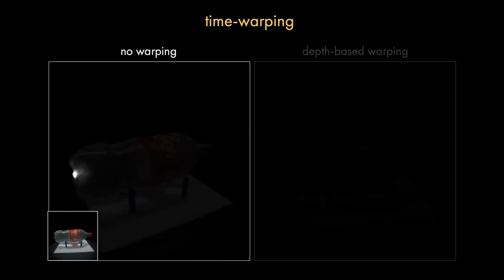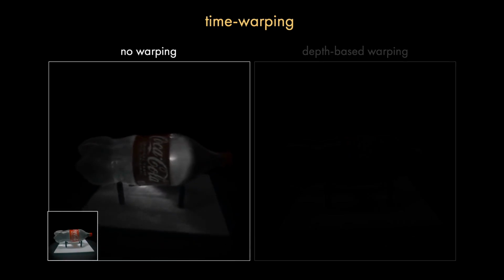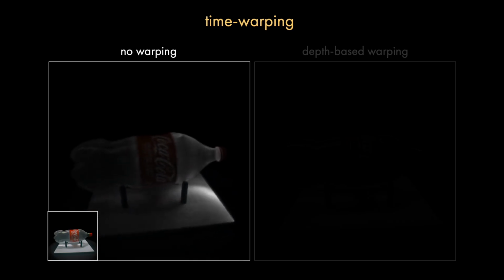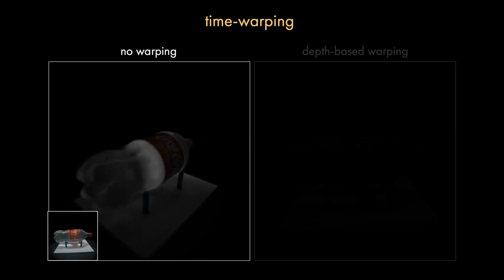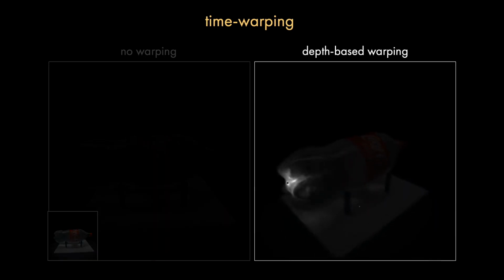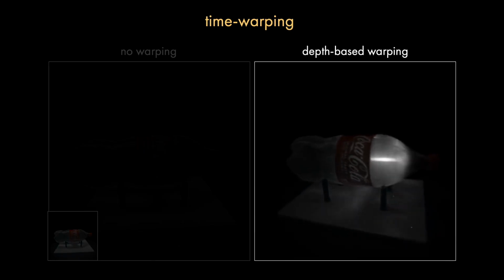We show another example on a captured scene. Note that without warping, the wavefronts exiting the Coke bottle propagate along the ground plane and travel away from the camera. With depth-based warping, the wavefront scatters uniformly in all directions from the ground plane.